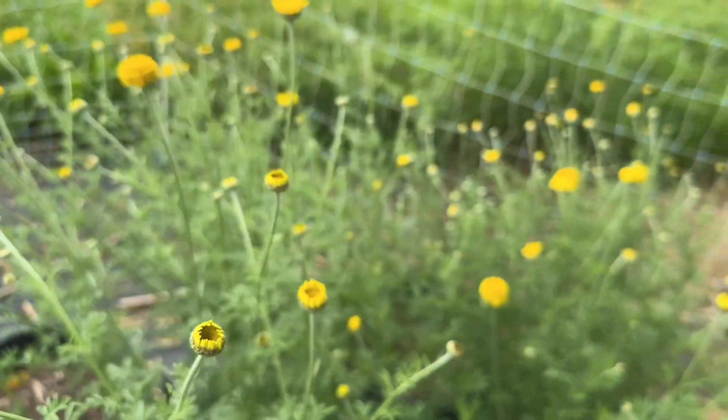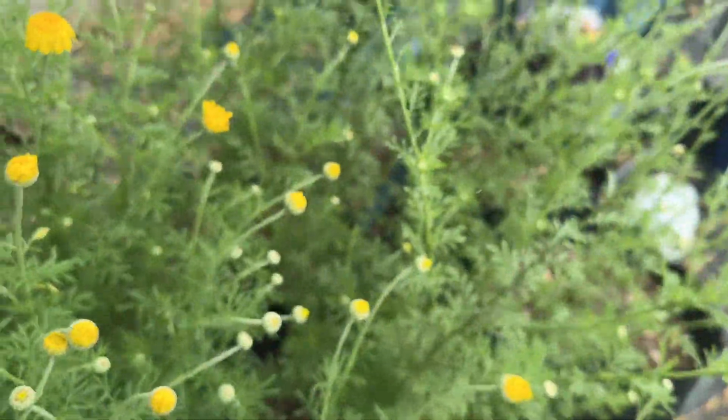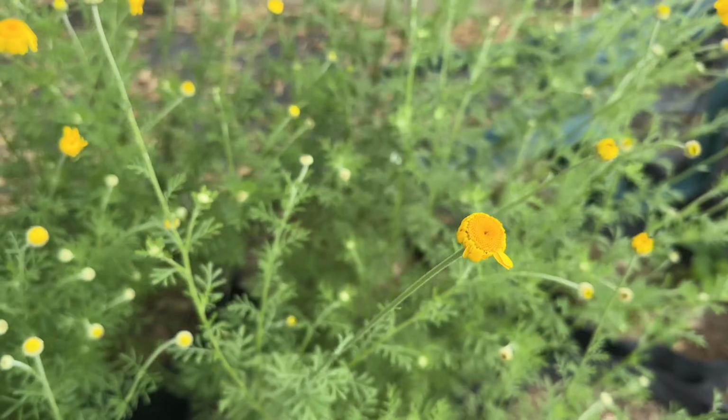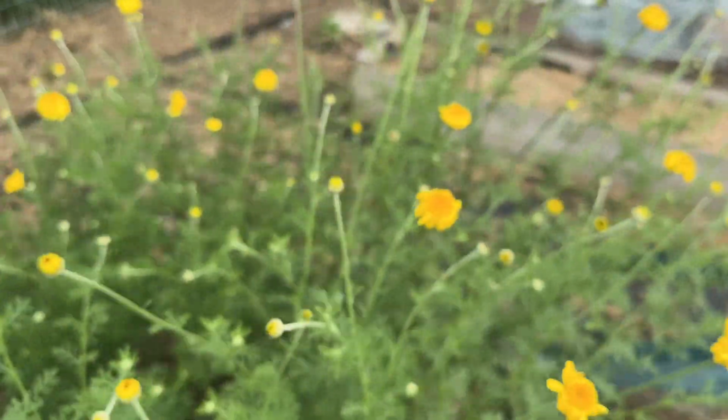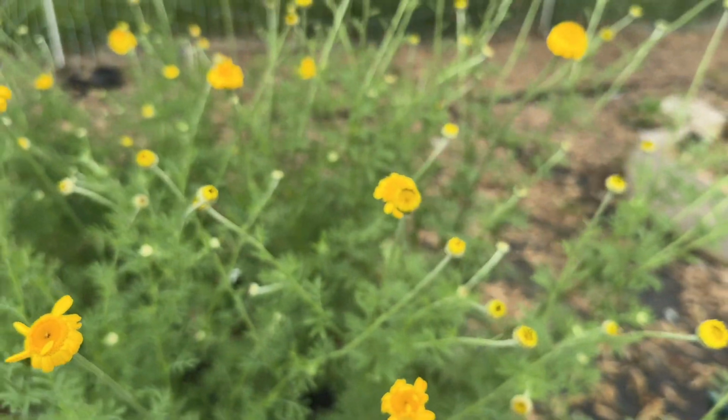But look, those stinking bugs are back. They're everywhere. And it's just really gross. I just feel really disrespected by those things. So disrespectful. Here we have a whole bunch of chamomile. This I think is the Galore chamomile, which I didn't realize I planted. I thought I only planted German chamomile, which is the one with the white flowers. This is the one with the yellow flowers. It's all good. I guess I just didn't realize that that's what I was planting here.